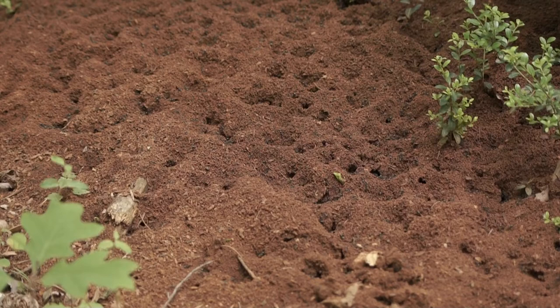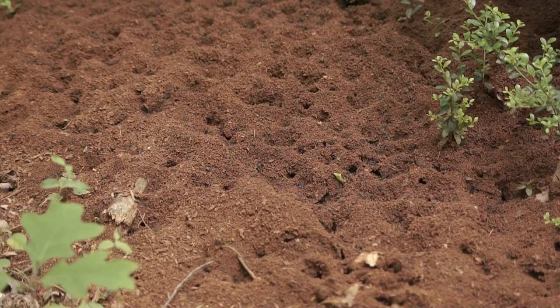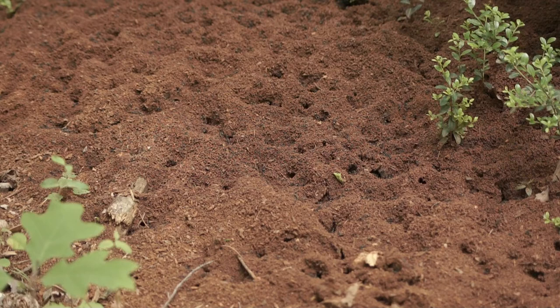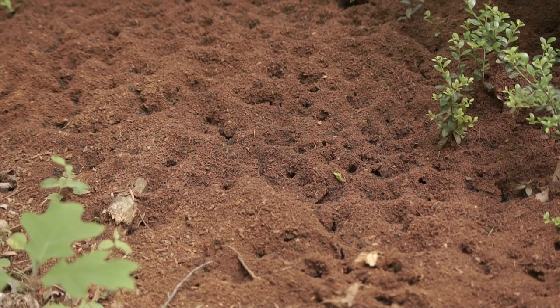Well, easily one of the biggest ant hills I have ever seen in my entire life. This thing is at least 2.5, maybe 3 feet in diameter. It's not something you would think you'd find on the east coast of the United States, in Greensboro, North Carolina.